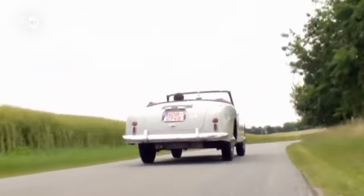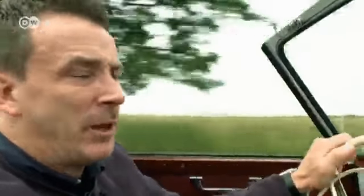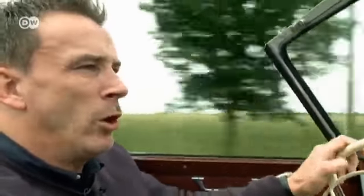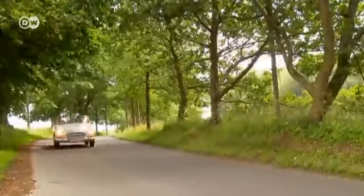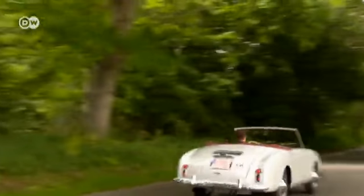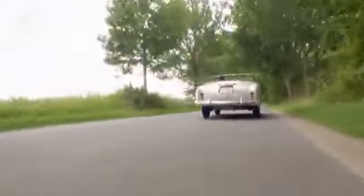It reached top speeds of 135 kilometers an hour, and that was pretty impressive in the late 1950s. And it still gets you through the traffic nice and swiftly today, says Christoph. The Beutler convertible needs just 15 seconds to go from 0 to 100 thanks to the special compressor. A normal Beetle needed around 30.